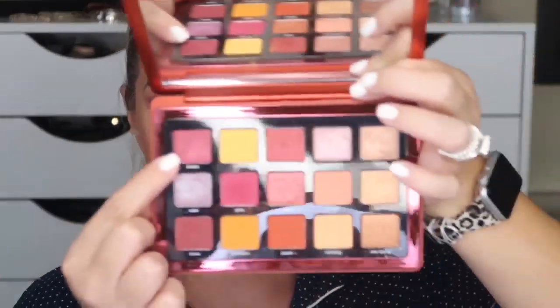Okay, I'm going to jump back into this Morgan shade and just kind of brush it on top of this area right up here to blend it a little better. Now I want to go into this shade Poppy, and I'm just going to put it right through here, towards the center and then outward, but not too much outward.